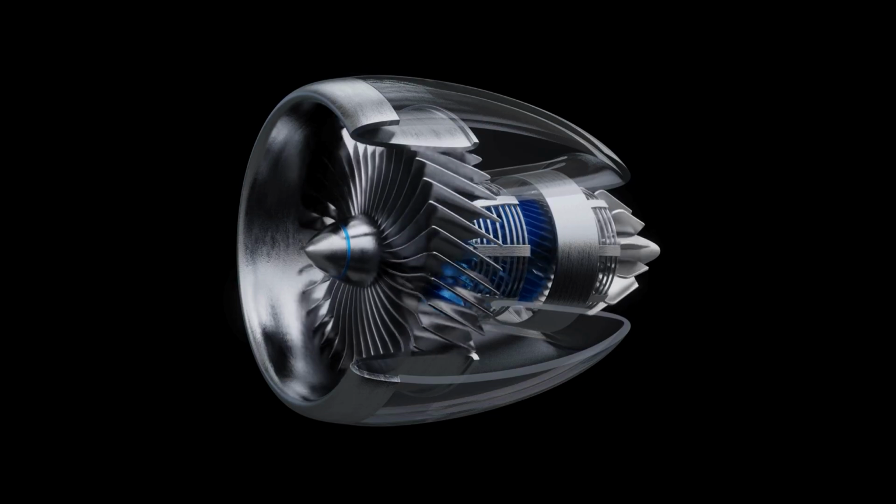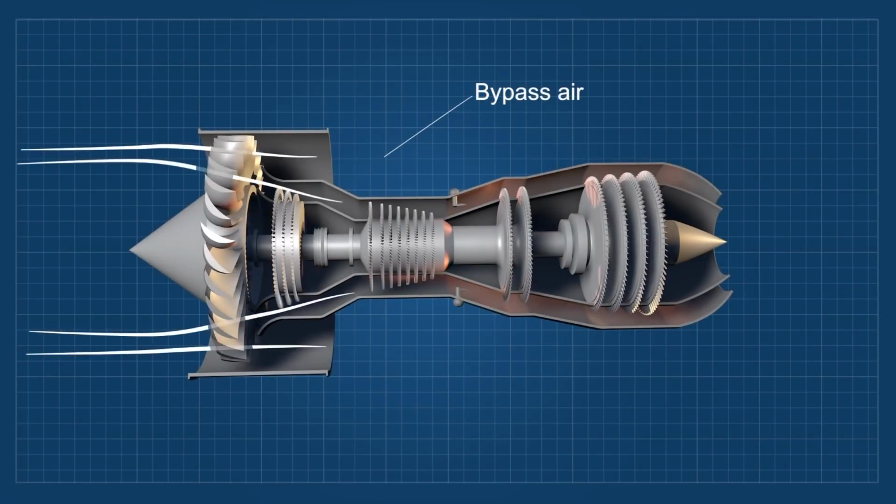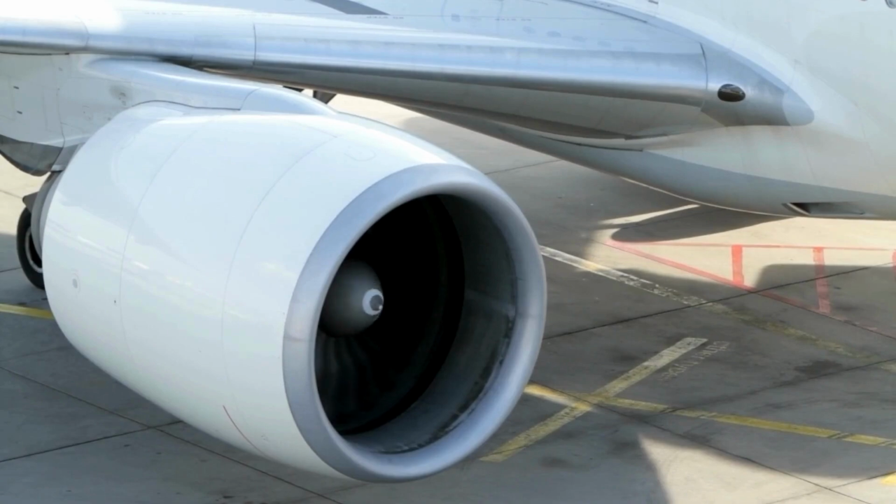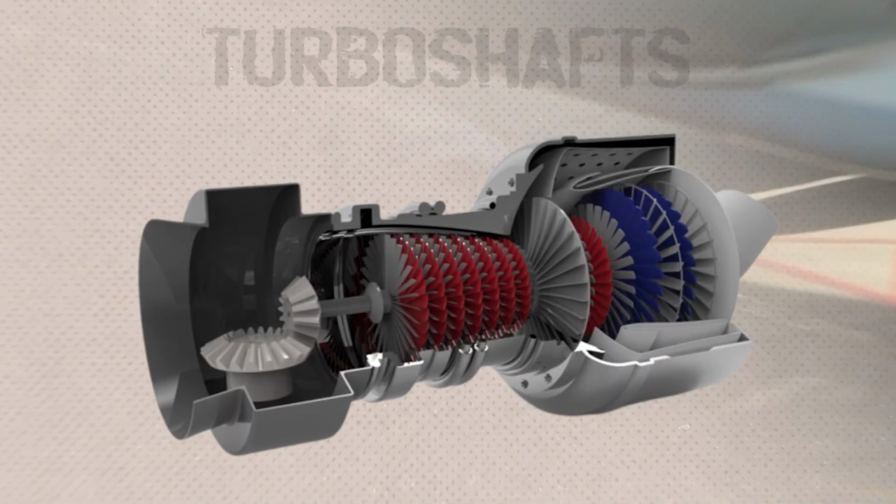Turbofans. A turbofan engine has a large fan at the front, which sucks in air. Most of the air flows around the outside of the engine, making it quieter and giving more thrust at low speeds. Most of today's airliners are powered by turbofans.